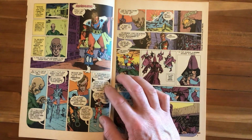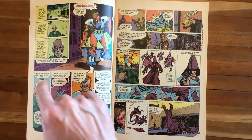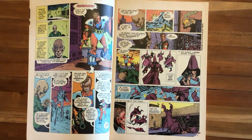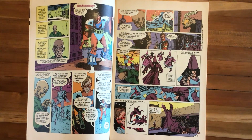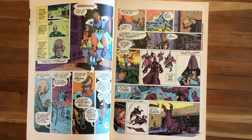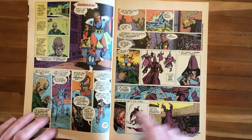Dharmata, finally I've caught up with you. But at the cost of your life, it would seem. No, it only cost the monastery the services of 3 good men for several days to come. I die a little less easily than most men, Dharmata. But why does one so blessed pursue me? Because you, in your way, are a dangerous man. You almost roused the nation bordering Nepal to revolution. I was merely the voice of a people's discontent with a tyrant.